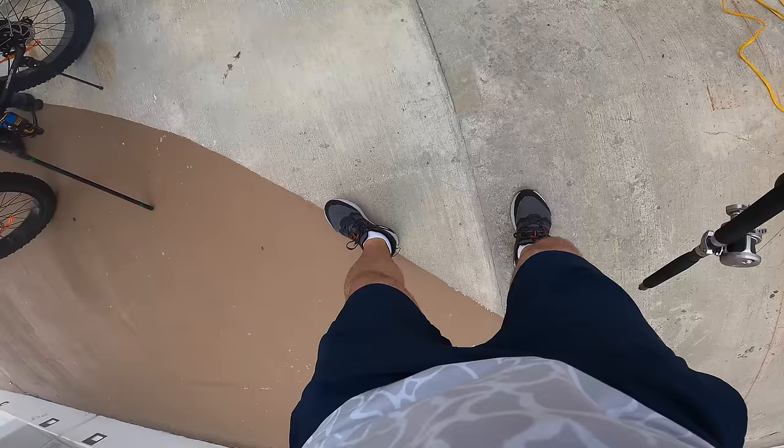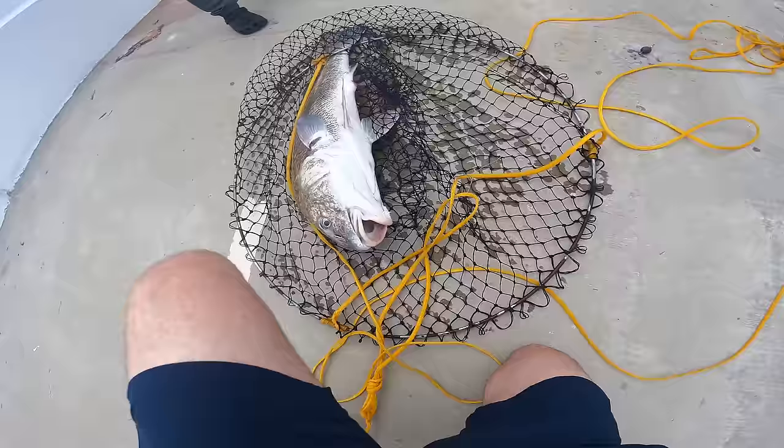Heck yeah, leaning over. Woo! Alright guys. It paid off. Finally. Got a decent drum here. Woo. Not a monster, but still a good one. I'll take it.